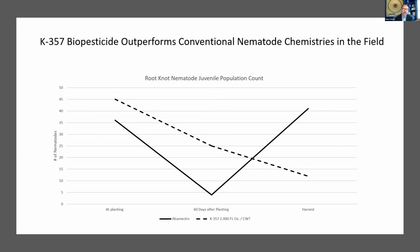This graph here demonstrates the differences of the nematode counts over the growing season, comparing the K357 bionematicide against conventional chemistries. And you notice that the nematode count drops and then goes higher with your abamectin chemistry, that's the solid line. However, with the bionematicide, the nematode counts may not be as low at first when compared to the standard chemistries, but continue, however, to decline and then be even lower closer to harvest.